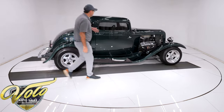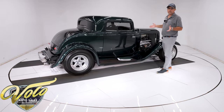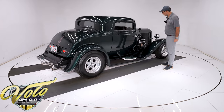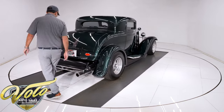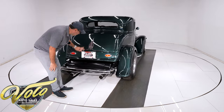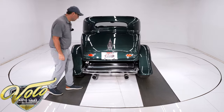It's all new glass, so smoked glass. You know, this was built from the ground up, from scratch, so when I say new, when they built it. New mirrors, door handles, of course. I like the bumpers it has front and back. They're stainless steel with the V8 logo. Same thing in the front. LED tail lights.